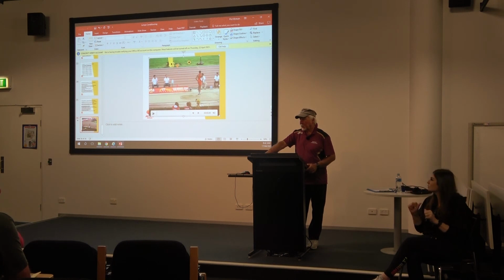Yes, because the girls mature earlier than the boys. They're 1 to 2 years ahead of the boys at those ages. So in terms of body maturity, they can start earlier.